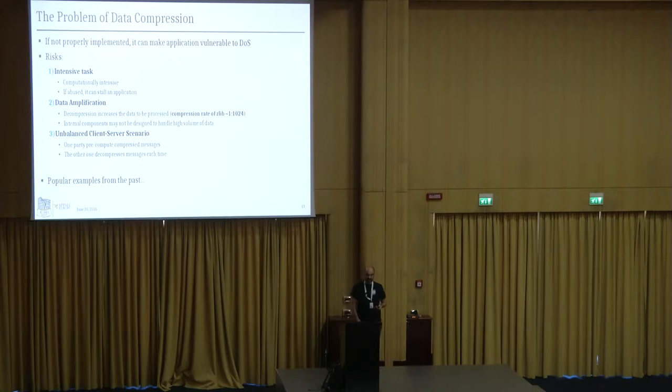The second risk is that data compression implies data amplification. Data amplification means that you process one byte, and as a result, you have n bytes. This change of proportion between input and output is called data amplification, and internal components in services may not be designed to handle a high volume of data. Consider, for example, zlib. The theoretical limit compression rate, meaning the ratio between the size of the compressed data and the size of the uncompressed data, is 1 to 1024. It means that one byte of compressed data can be decompressed into 1K. This is in the worst case. Of course, the average use is way below that.